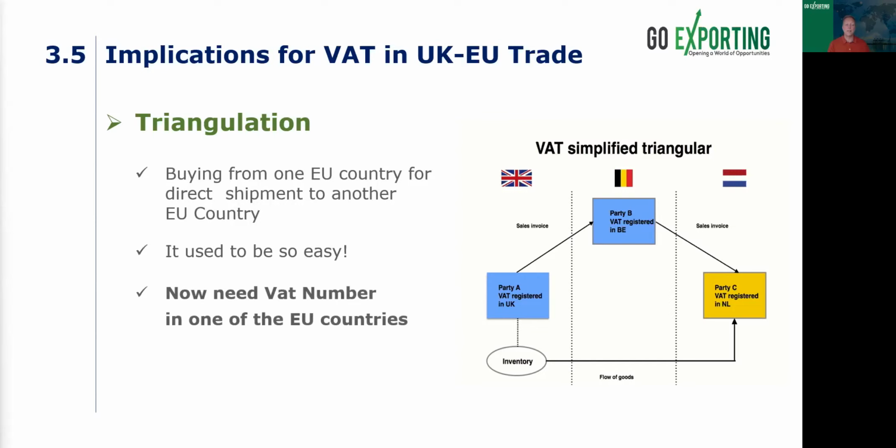You need to have a VAT number in one of those countries. So you would have to have a VAT number in Belgium, for example, in order to send the goods directly to the Netherlands from your supplier. So it's made things much more complicated, and you need to understand that. You need to be aware of that in order to make sure you're handling it correctly.